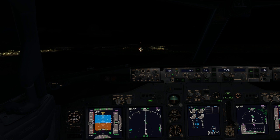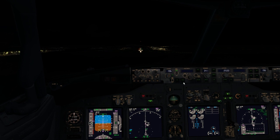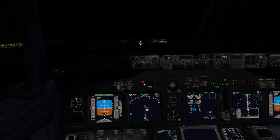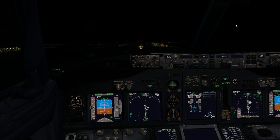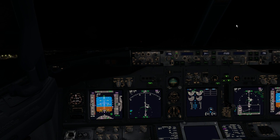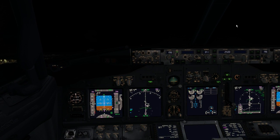Velocity 989, go around. 989 going around. Sierra Papa Juliet, wind 170, 7 knots, clear to land runway 19. Clear to land runway 19, Sierra Papa Juliet. Flaps 15.